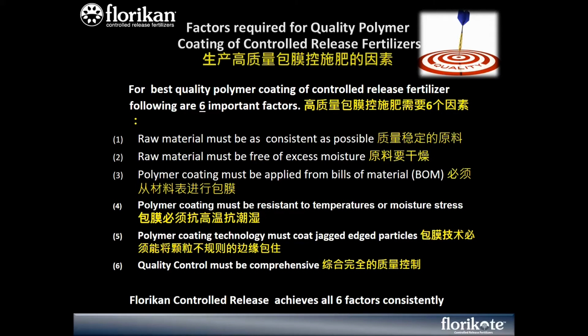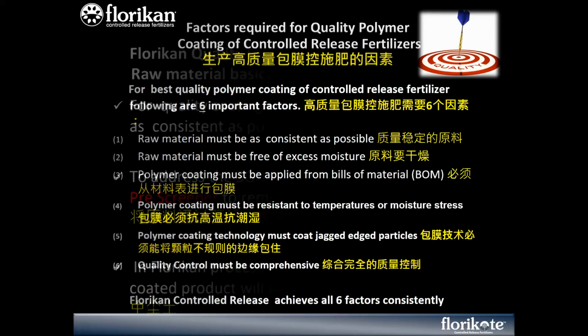The polymer coating technology must coat jagged edge particles. Our material is versatile and has elastic copolymers within the constituents, and therefore is able to coat jagged edge particles. And the quality control must be comprehensive. These 6 components, these 6 points, are what we build consistently into Florikan controlled release, which is why our product is one of the finest, if not the finest, available in the world.